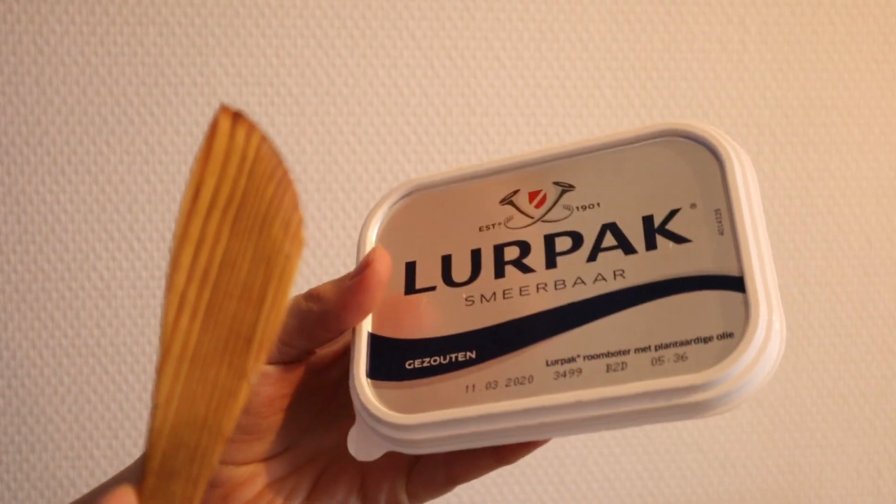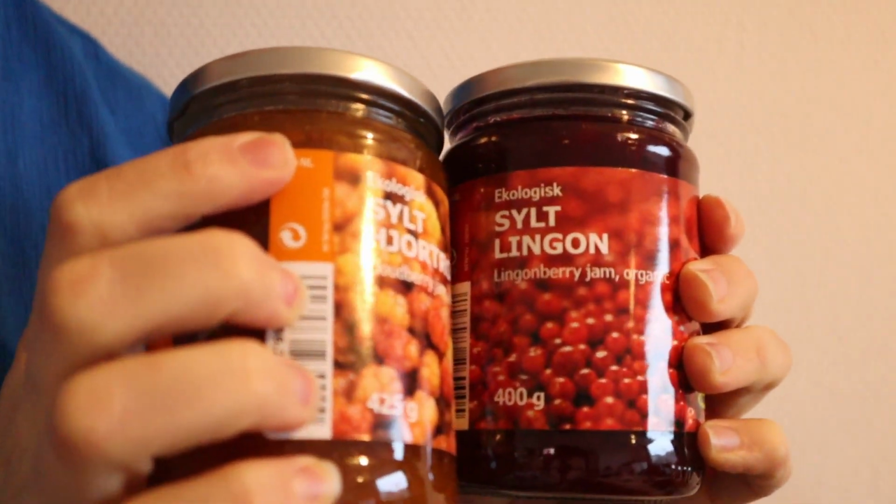Try to find foods that are a bit similar, like Finnish food. For example, for margarine you can have Bloomcor, which is from Denmark, which you can find in some bigger supermarkets. And at IKEA they also have some Swedish products, which are resembling the Finnish ones as well.